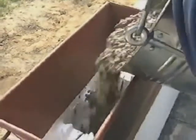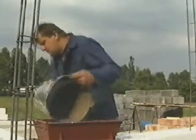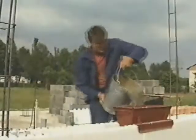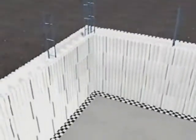The design of such a funnel, on the one hand, facilitates the pouring of concrete, and on the other hand, eliminates pouring concrete into the locking joints with subsequent wall blocks. There are other methods of concreting the walls of the whole story, but more on that later.